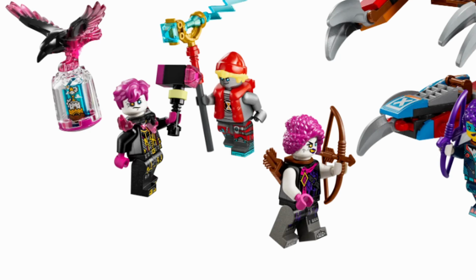Both of them have their hair pieces from last wave, but in that interesting pinky colour, like the dark pink. So that's interesting. And there's also that raven again with another building in a jar. I don't know what that's about.